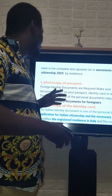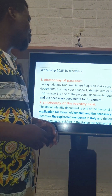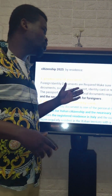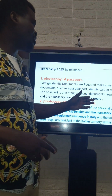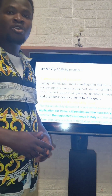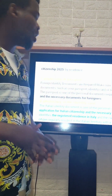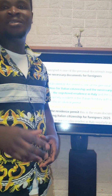First on the list, we have the photocopy of your country's passport. You understand? If you want to apply, you need to make sure you have a valid document such as your passport, your identity card or residence permit. The passport is one of the personal documents required for the Italian citizenship and a necessary document for foreigners. So long as you are a foreigner, you must have this first, which is very important: the photocopy of your passport.